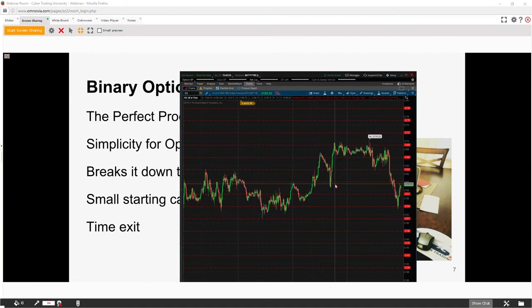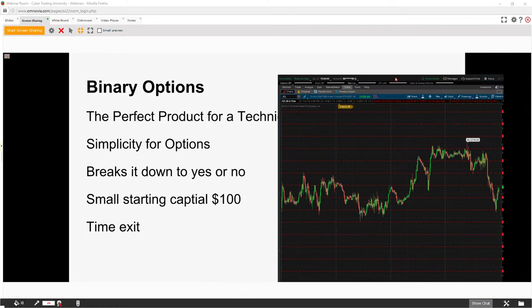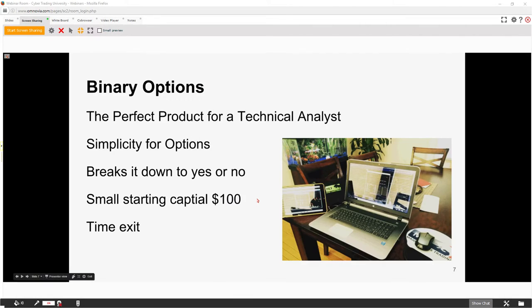So if you picture all of these strikes here, this is a custom study I created that gives me them on the thinkorswim chart. It's all about coming up with levels of support and resistance that will provide the market an opportunity to either be above or below, and then if you're right, double your money, which is kind of crazy. You just can't do that with normal options.